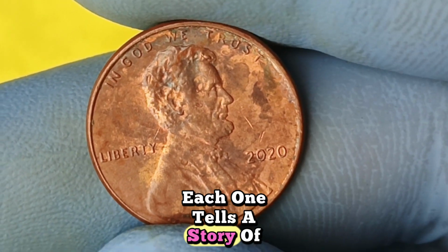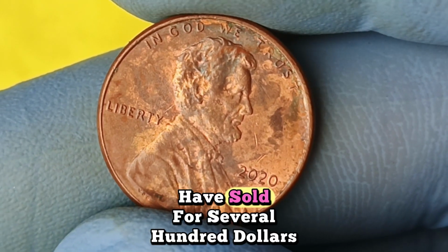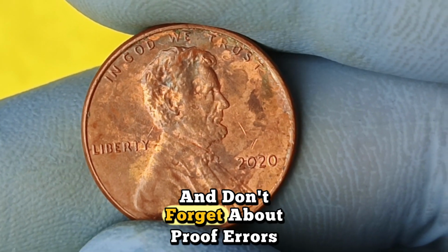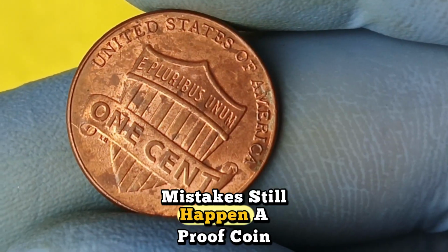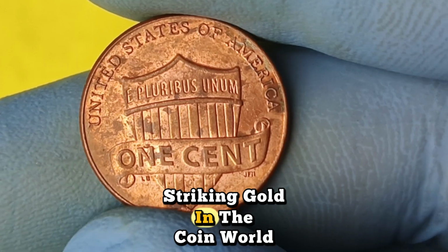Each one tells a story of a mechanical mishap during production, and some of these coins have sold for several $100s, sometimes even more. And don't forget about proof errors from San Francisco. Even though these are struck with extreme care, mistakes still happen. A proof coin with any kind of visible error is like striking gold in the coin world.